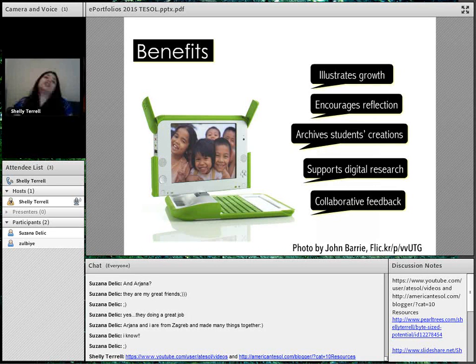It supports digital research, because with a lot of the tools I'm going to show you, students can bookmark, curate, and aggregate. It also archives their creations, and it gives them an audience to publish for, so they want to make it better. At least my students have always edited and re-edited, and they practice again and again what they're going to say, or they rewrite, because they know there's an audience involved, and it gives them a purpose. They say, well, I've got to make this look really good for my audience.